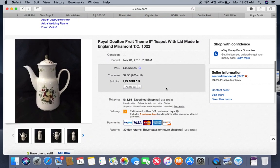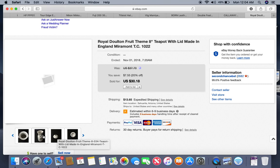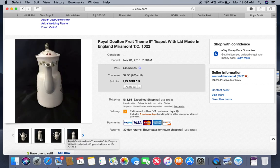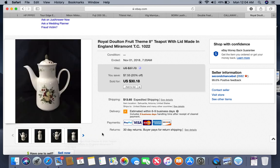Next up, if you've watched my videos before, I've told you about Royal Doulton. Royal Doulton typically makes figurines, but they also make a lot of pottery and this type of stuff. So this is a Royal Doulton fruit-themed teapot. Remember to put the model number in there, and you can typically find the model number on the bottom of these things. Let's see if my lister took a picture of the model number. I'm not seeing it, but they're typically on the bottom of all their items.